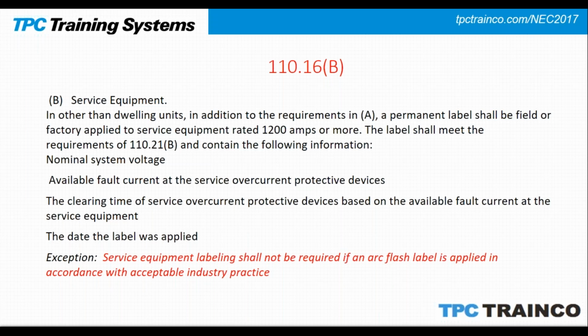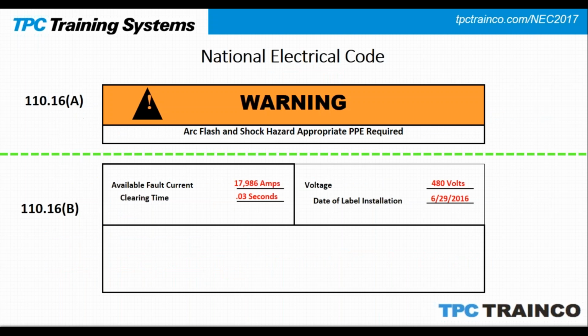And if you do have the software that might be associated with an incident energy analysis, then very easily you could use that software. Otherwise, there are apps and other ways of getting that information on that label, but it's very important for worker safety. So here's what it might look like. The top part is a very generic label. 110.16 always required that. Now in 110.16(B), you can see that these are the four items listed. The fault current that is going to be available at that switchgear, the clearing time, the voltage, and the date that we put the label on. So a little bit of change there as far as labeling goes with services that are 1200 amps and over.